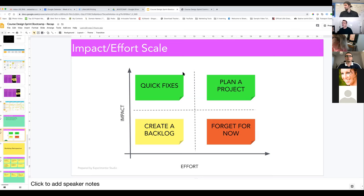Okay. So basically, if I'm interpreting correctly, the question is, I don't know yet what my challenge is. Can I use design sprint for just selecting the challenge that I want to address? Is that the core question? That's basically it. Yeah.